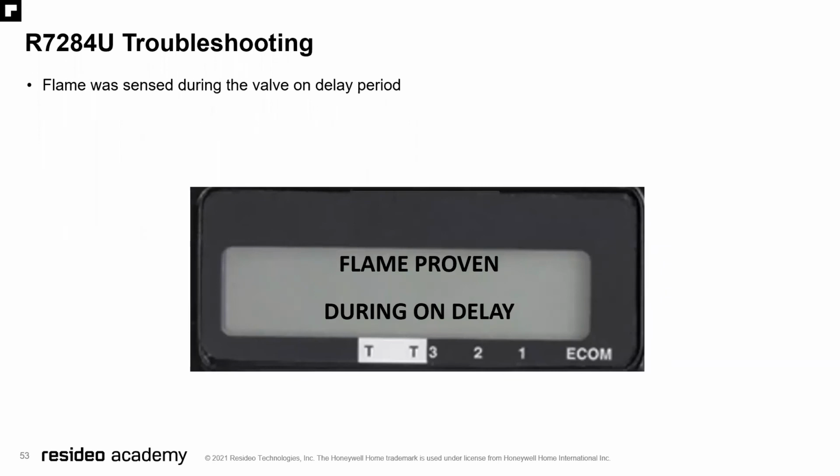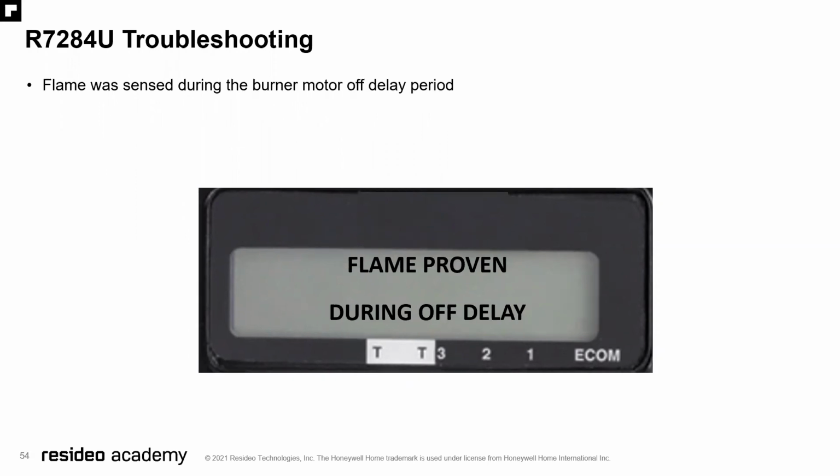Next on the troubleshooting is when you see the flame proven during the on delay. It tells you, the valve on delay, I've got flame, which we all know shouldn't be there at that point. There's an issue causing it to ignite before that delay has expired. Next, we have the flame proven during the off delay, during the burner motor off delay period.